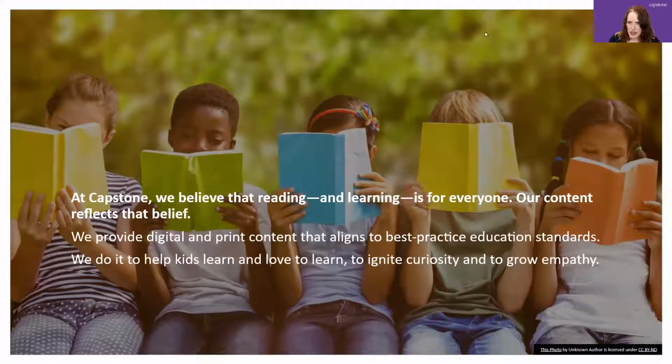But at Capstone, just in case you don't know who Capstone is, we are a publisher. We publish content in book format. We publish content in digital format. And we are pretty much the premier digital learning space for kids in terms of content. So for research databases, inquiry-based discovery, PebbleGo is pretty much the most popular one for that K-3 space. And so you'll see why as we go throughout this presentation. But this is who Capstone is. We do provide those content places that align to best practice education standards, including Indiana's standards.